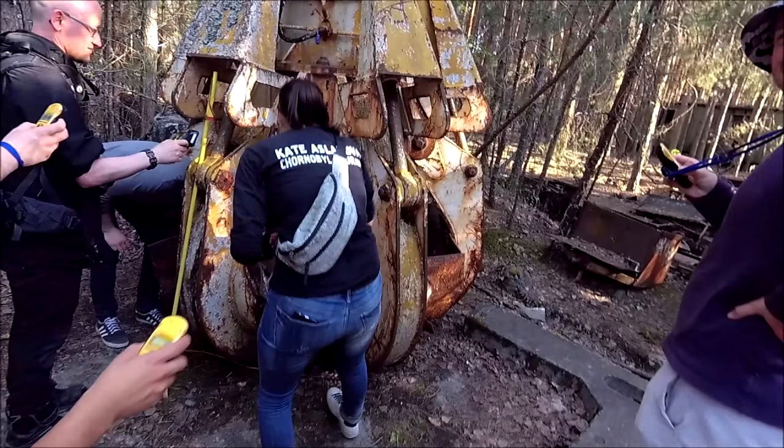It should of course be noted that, while legal excursions into the exclusion zone often visit the Claw, it is actually forbidden legally to do so. The Claw is not on any of the official routes, and the disposal of the equipment here was irresponsible at the least.